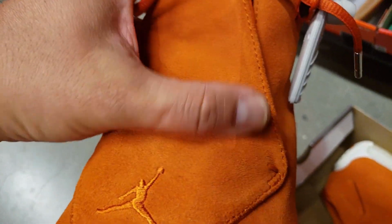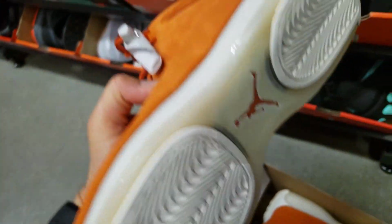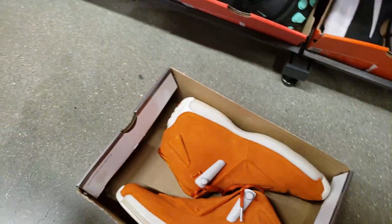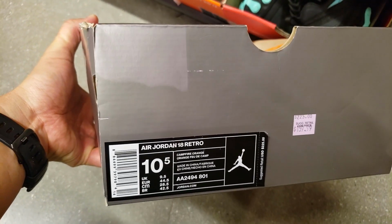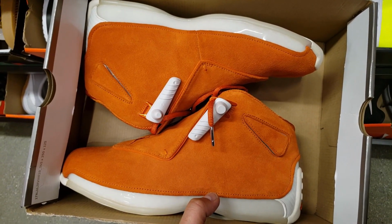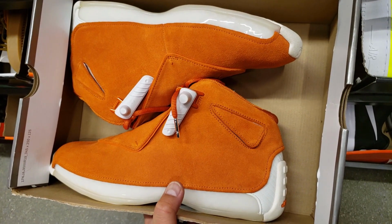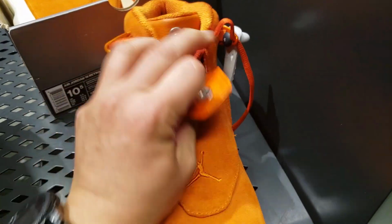I don't think you can see the hairs moving, but super soft. Not bad. Hitting for $159, retails at $225, and you get 30% off on top, 20% on top of that. So that brings that down to what, 130 or something like that. Not bad. Yeah, we're gonna look at these a little closer.